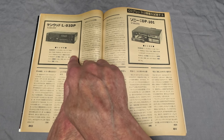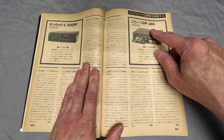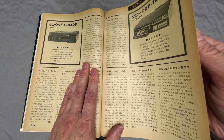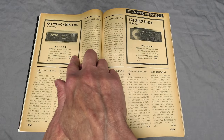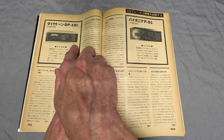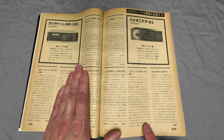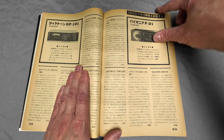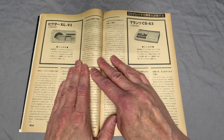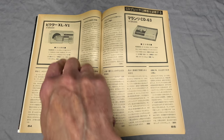LO3DP, that would be Kenwood, if I'm looking at it right. CDP101, Sony. These are all drawer loading stuff, not interested. DP101. What brand is that? Oh, okay, Diatone. Yeah, I would do that. Have to look for one of those. Pioneer PD1 right there. Obviously, they're reviewing all the awesome CD players of the day. XLV1 there, that's JVC.